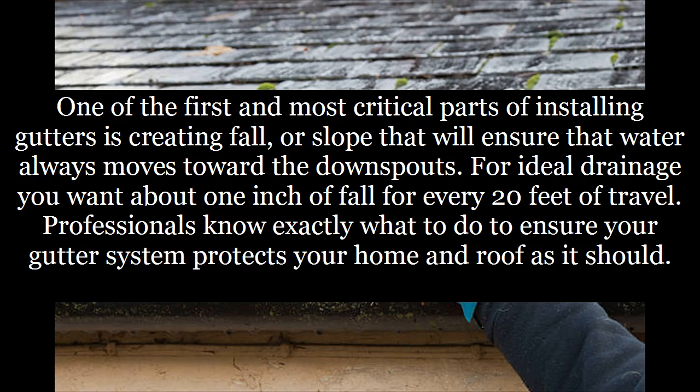One of the first and most critical parts of installing gutters is creating fall, or slope that will ensure that water always moves toward the downspouts. For ideal drainage, you want about 1 inch of fall for every 20 feet of travel. Professionals know exactly what to do to ensure your gutter system protects your home and roof as it should.